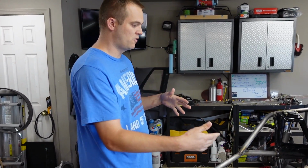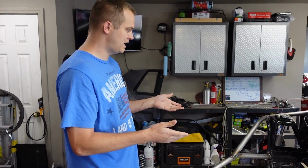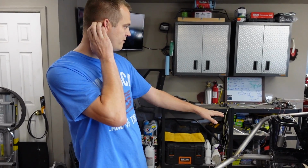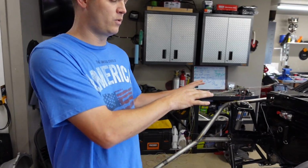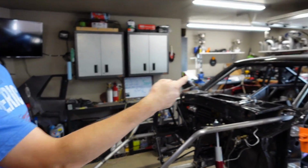So he got those moved over, and then I kind of stopped on the front end for a while. We tore everything down, but we stopped on the front end once I found out that was good. Quarter panel was next.